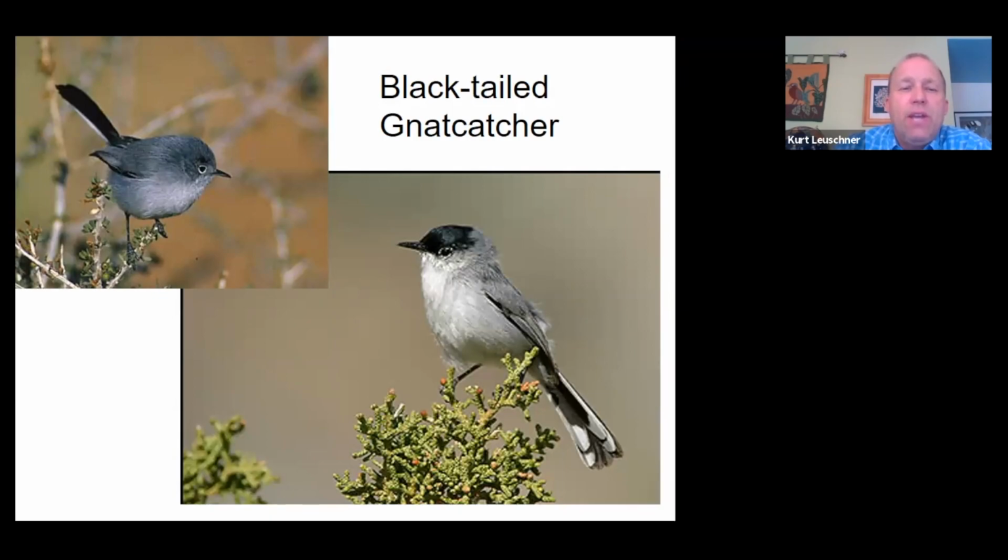The black-tailed gnatcatcher is a year-round resident, and it's especially noticeable if you have Palo Verde trees or mesquite trees or creosote bushes in or near your yards. They do like the native desert vegetation, but they're particularly fond of Palo Verde trees. During the summer and the breeding season, the male has this distinctive black cap.